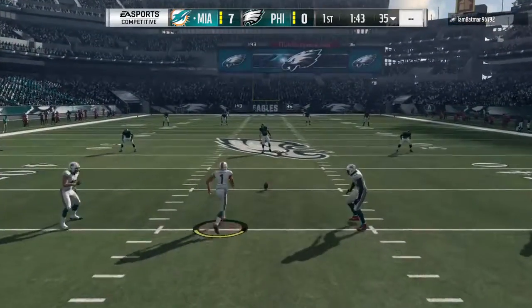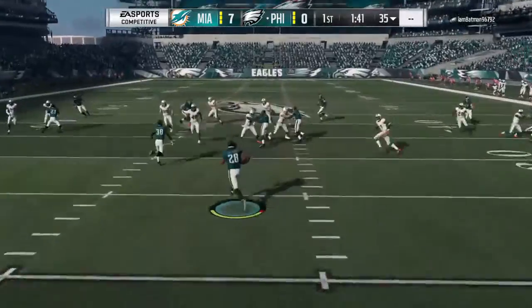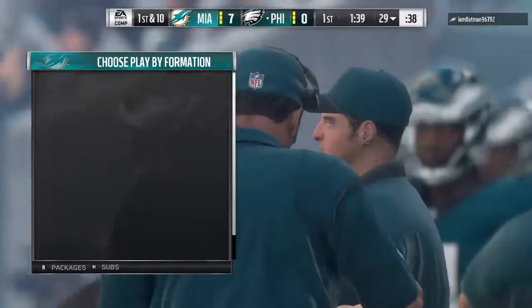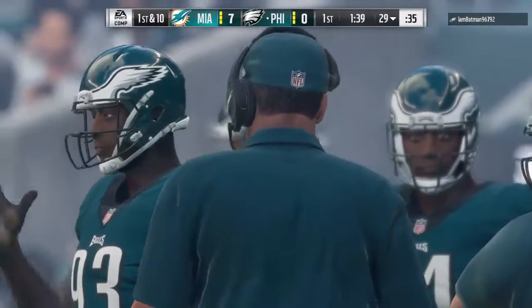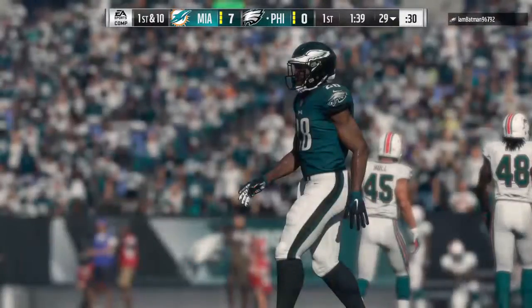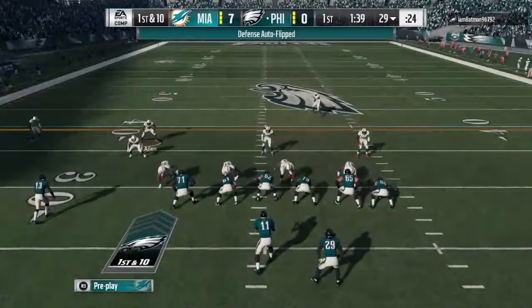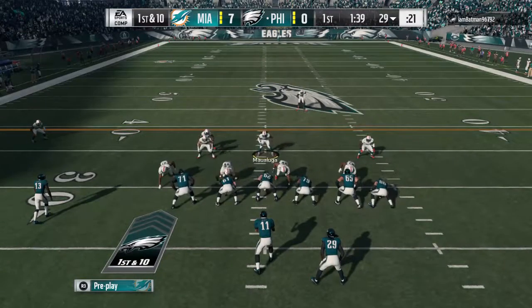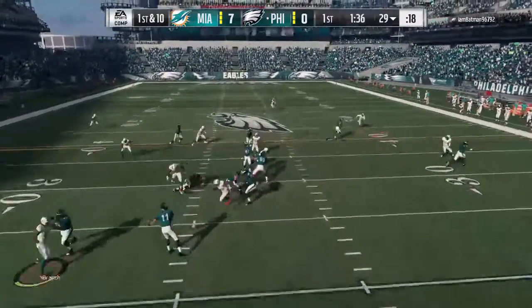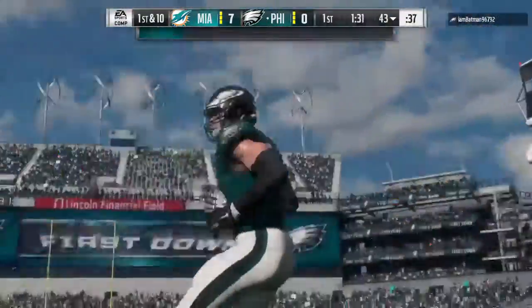Here's Parkey now set to kick it away. This is taken just shy of the 10 here. And it's a pretty good return here as he'll get it up to the 29-yard line. Wentz now on first down. And complete to Zach Ertz. A good gain of 14 there, and it moves the chains.